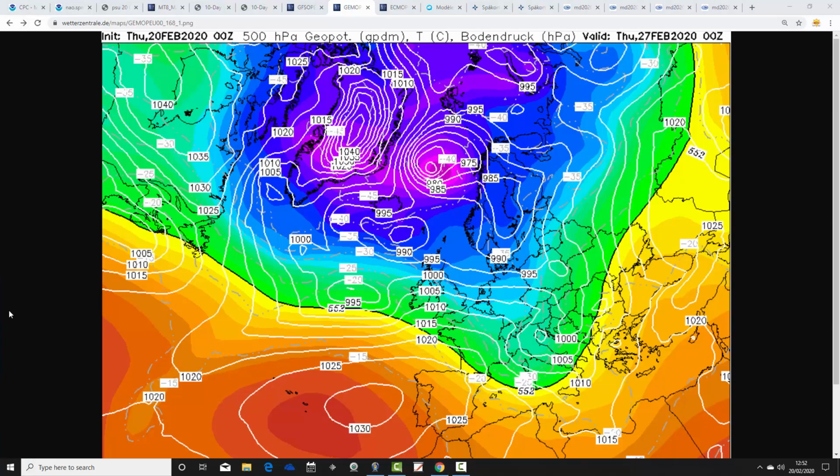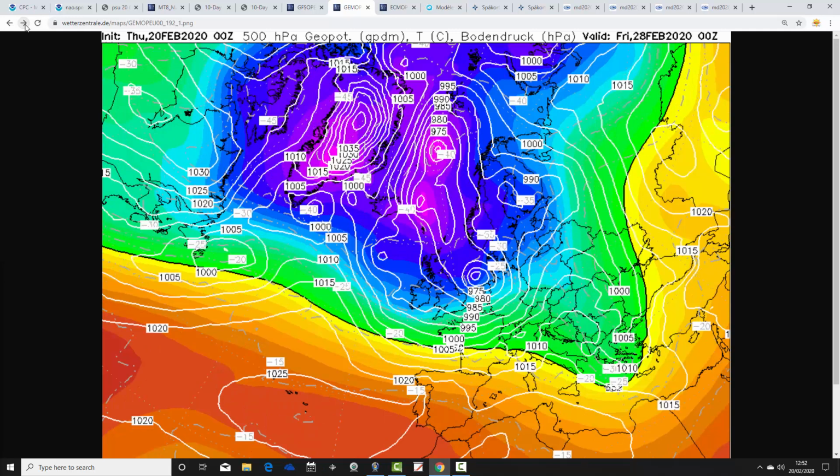That's how we look as we get through to Thursday. So we've got quite cold air established on Thursday. Low pressure is downstream in the Atlantic as well, moving into that cold air. We've already established a cold northwesterly ahead of that low. And the exact track of the low pressure is critical as to where any rain-snow divide is. That's how we look with the GEM at the end of next week, Friday, 28th of February.